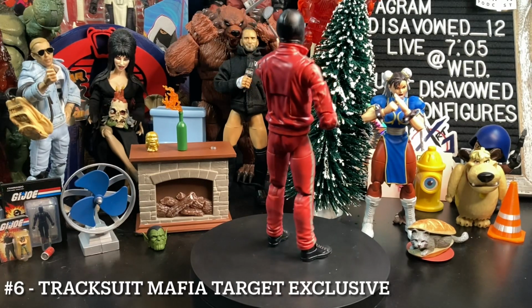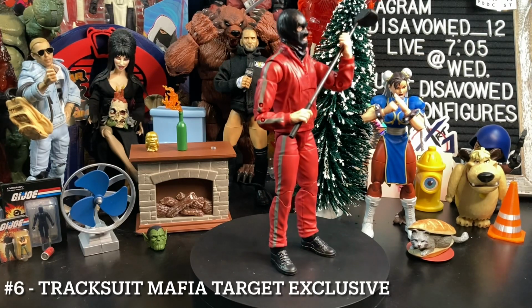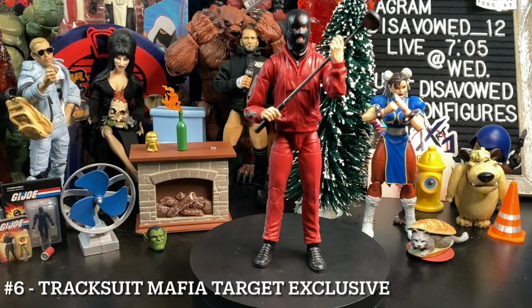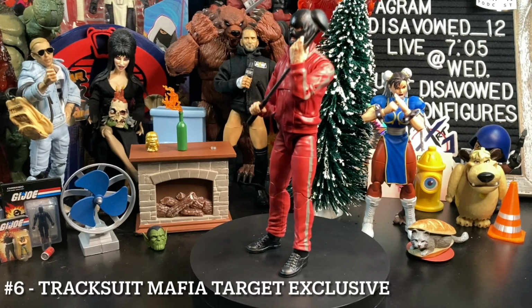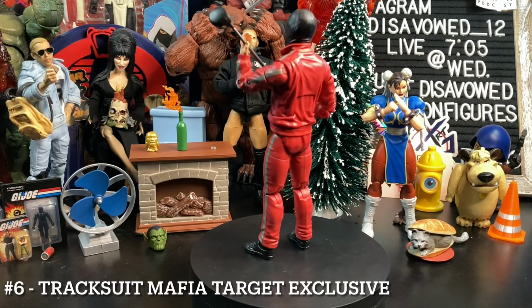My apologies to everybody who had trouble trying to get this thing in hand, who had it delayed, and then Target canceled it. I got super fortunate and found it at a Target on sale for like 19 bucks, something like that. But I only have one. I did not army build it, but happy to have the one in the collection.